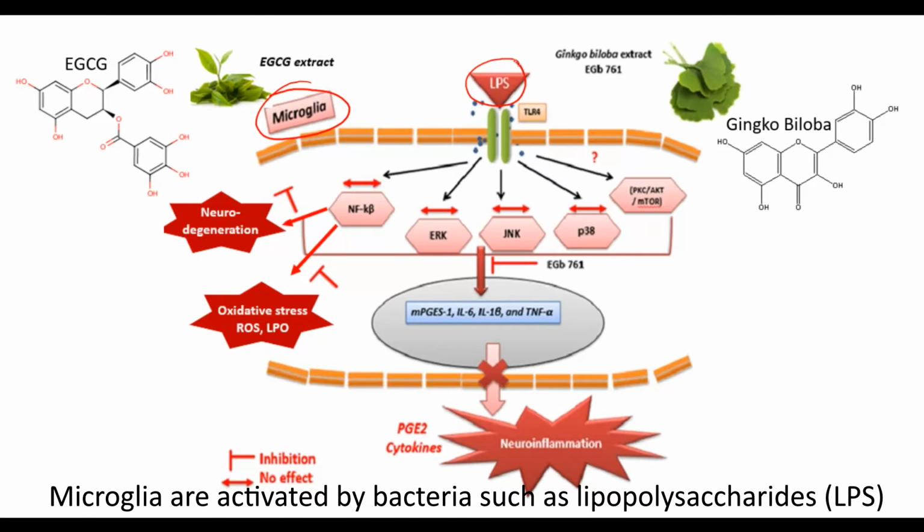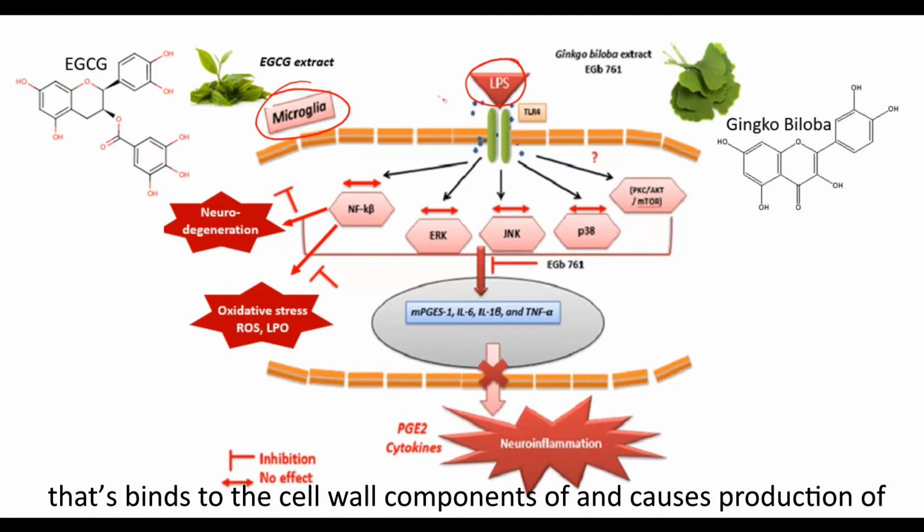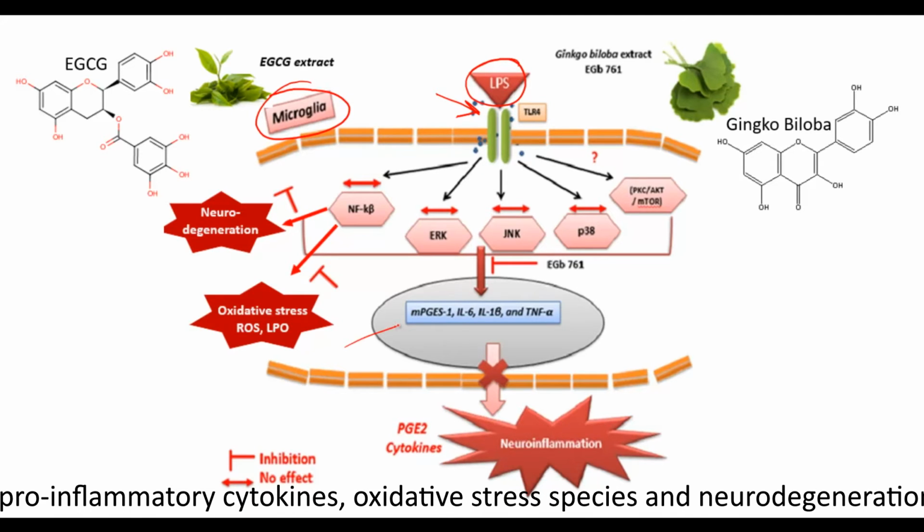Microglia are activated by bacteria such as LPS that binds to the cell wall component and causes production of pro-inflammatory cytokine, oxidative stress, and neurodegeneration.